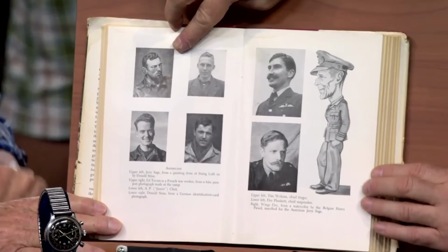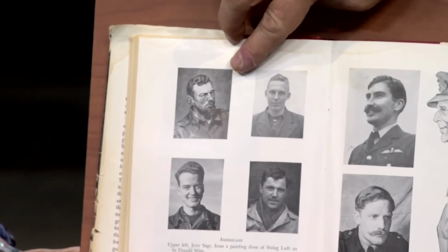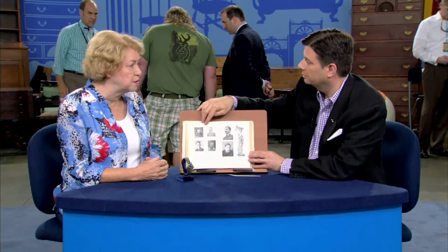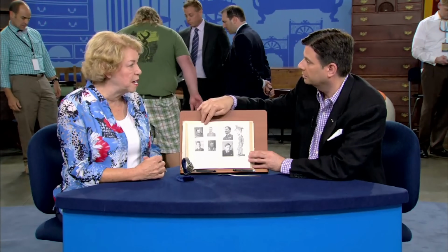Worn by a man who risked everything behind enemy lines, the watch shares its story through both history and craftsmanship. First of all, Stalag Luft 3, I'm not really sure how long he actually was in that one, because he really was in the OSS. He was a spy. And if they knew he was a spy, they would execute him. So he posed as a pilot.